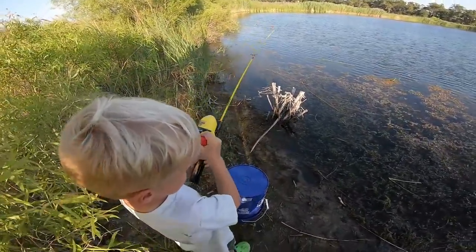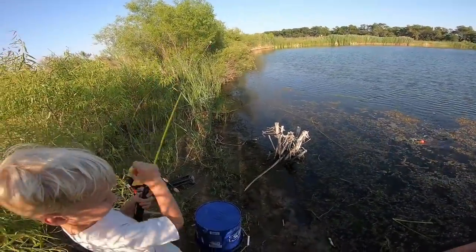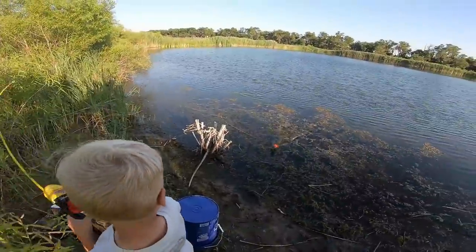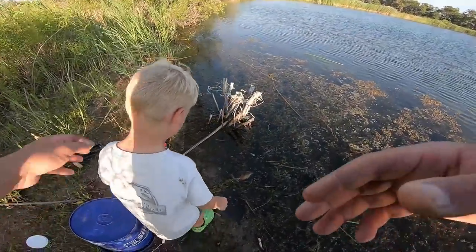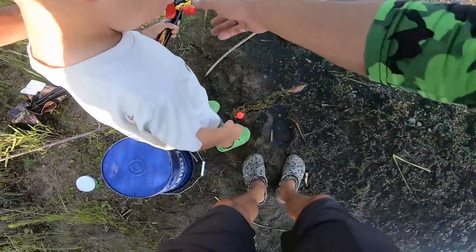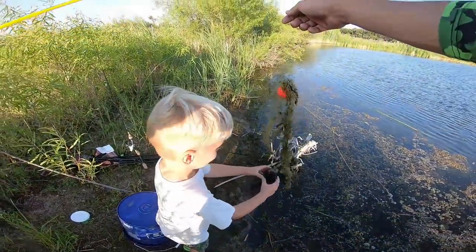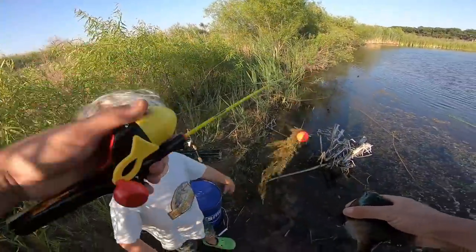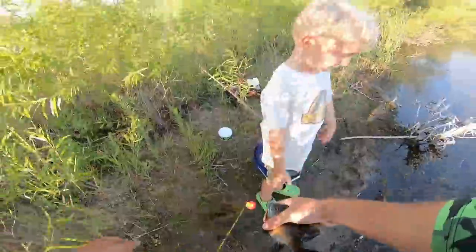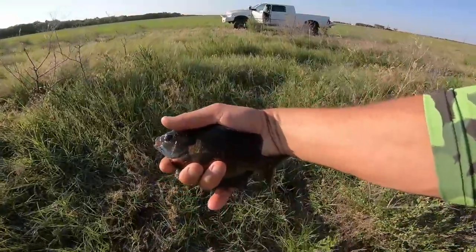Oh, you got a bluegill this time. Good job. Reel it in. Reel her in. Good, my man. There we go. Look, that's a big bluegill. Hold on. Reel your line in all the way. Look, move your foot. Reel it in. There we go. Look at that, Bodie Allen. Woohoo! That's your first bluegill. That's a good one. That's a real good one. Okay, that's a big bluegill.